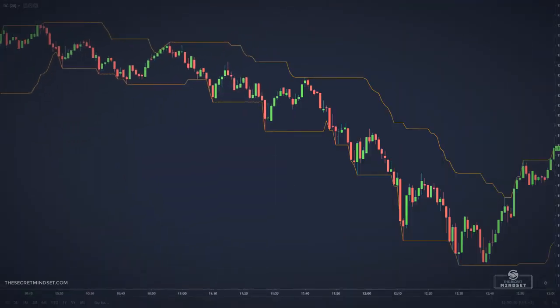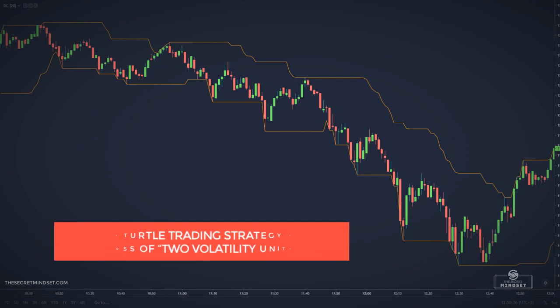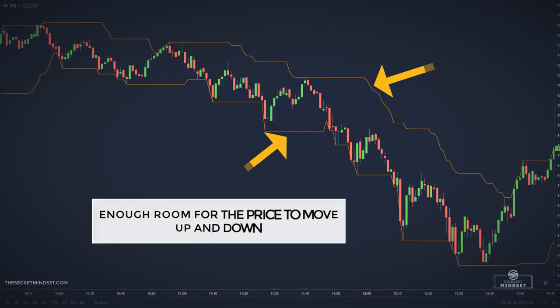So how do you take your profits with Donchian channels? The original turtle trading strategy used a stop loss of 2 volatility units, which basically equals 2 times the average true range of the last 20 periods if you use the default settings. This gives enough room for the price to move up and down in order not to be stopped out too early during a strong trend.